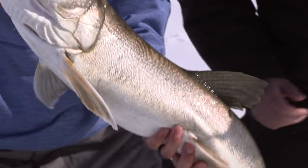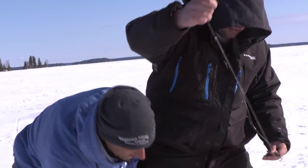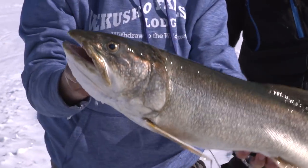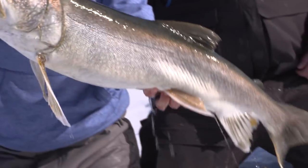There we go. Beautiful. Boy, isn't that something? Saved the bait even. That hook slid up and I thought that fish got off. Yeah, we're pretty fortunate. That never got caught on the bottom of the ice, eh? Yeah, we were lucky. But look at that. Nice. Awesome fish. Good job. Yeah, absolutely.